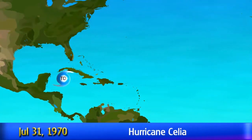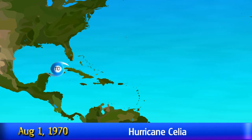On the last day of July 1970, a tropical depression formed in the western Caribbean and proceeded towards the north-northwest, moving over westernmost Cuba before being named as Tropical Storm Celia in the southern Gulf of Mexico. The storm quickly intensified and became a Category 3 hurricane in a matter of hours.